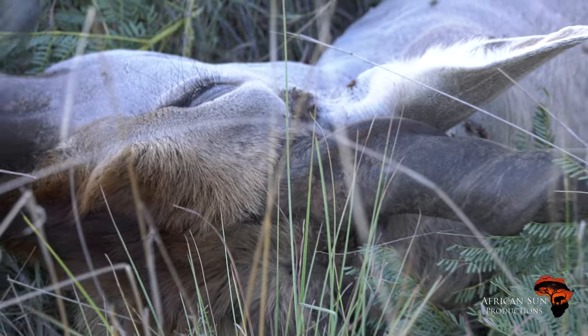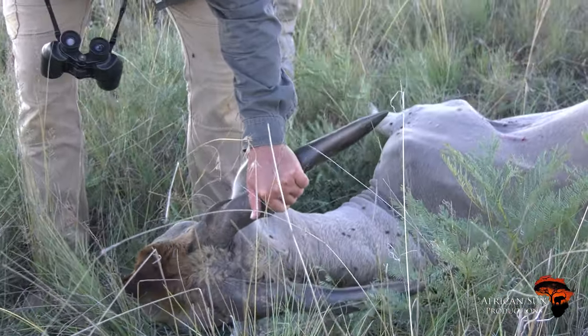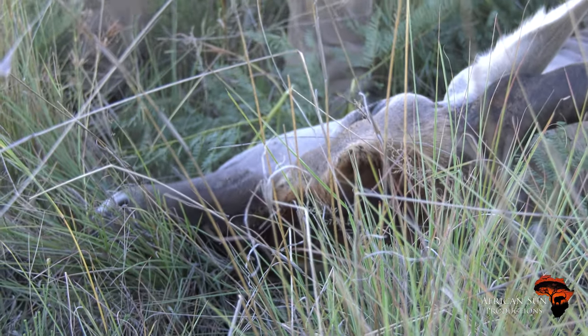Perfect shot. I'm gonna struggle. Old... you see, you've got this fringe we were talking about. Very good. Very good fringe, nice, on this one. Nice. Yeah.